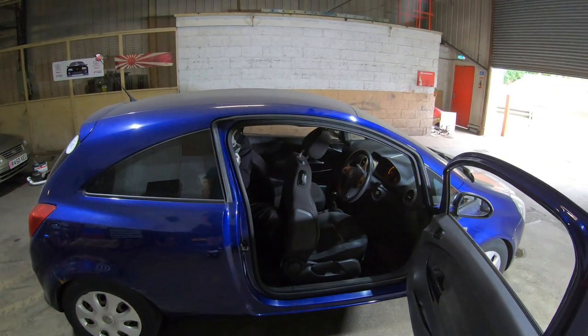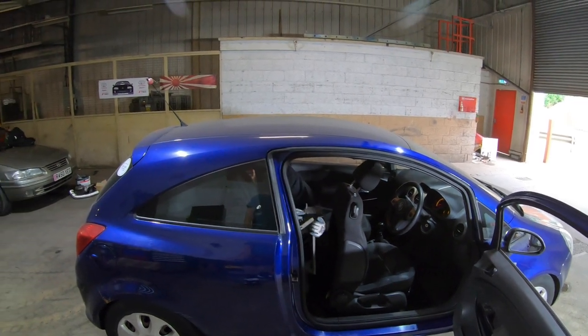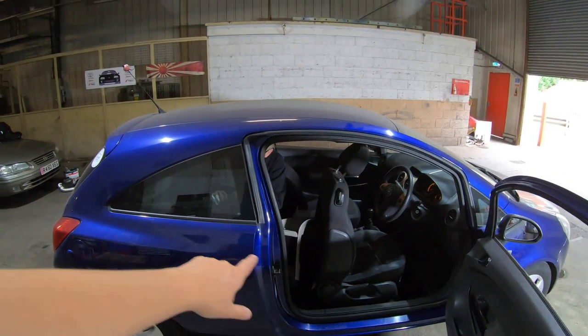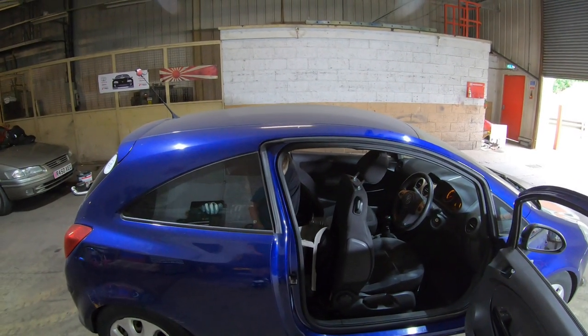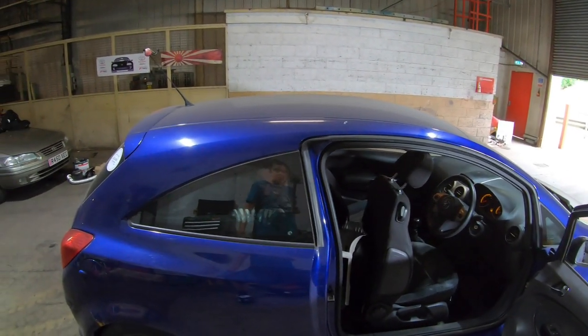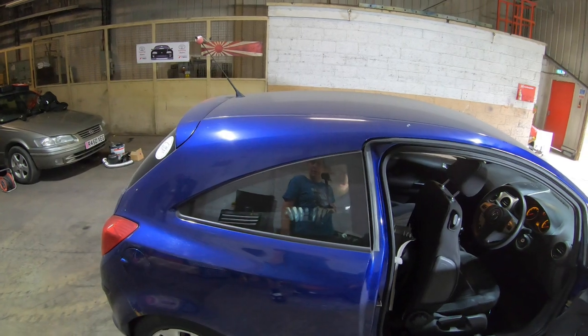Okay. So we're trying to think of a logical way to do this without setting fire to the car or us, or ending up with glass everywhere. So we're literally just going to rip all the trim panels off because it doesn't really matter. See if we can take this window out. If not, eh? It's molded in. So it's going to come out when we cut the roof off then.